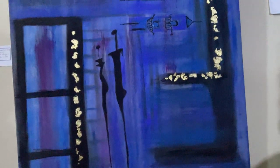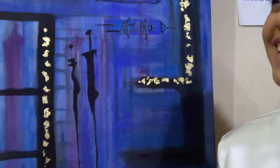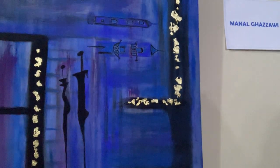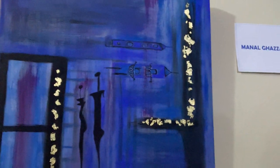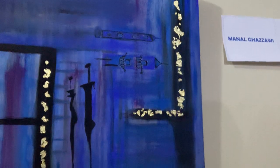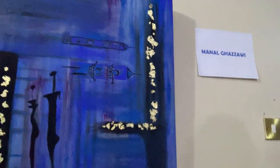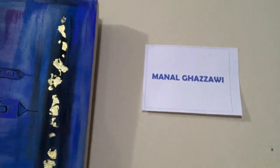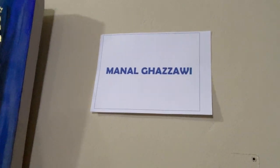Just a quick show of this one. Oh yes, this is Horizonto Azul. It's a Spanish word for blue horizon. Okay. See, there we are. It's lovely blue. Your tablet is beautifying my work. Manal Ghazawi.